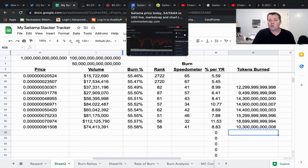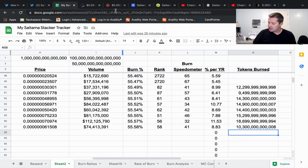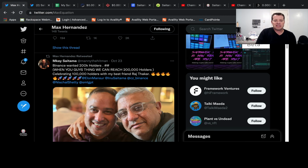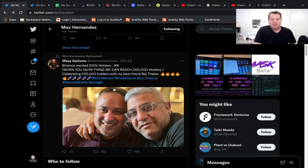We need to look to what is going to drive the price here in the future. So I've got 3 things that I want to look at. Actually, maybe 4. Okay, so we'll start with this tweet here by our development team, and it says Binance wanted 200,000 holders. When do you think we can reach 200,000 holders?